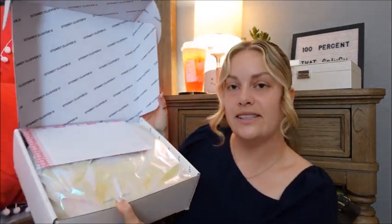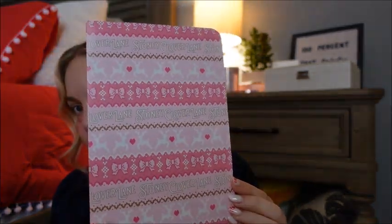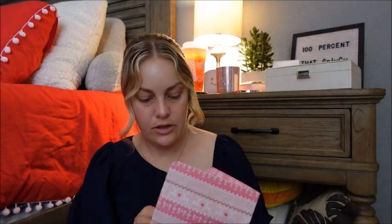So yeah, I'm thinking the smaller one has to be the crystal collection. So we are just waiting on those Halloween pieces. That's no big deal. Here is the inside of the crystal collection. We do have my packing slip. This time it came in this really sweet kind of Fair Isle print. Do we have? Yes, we do.